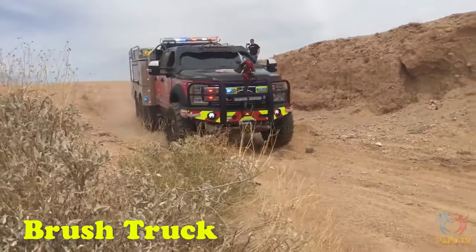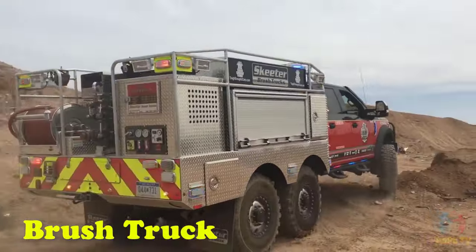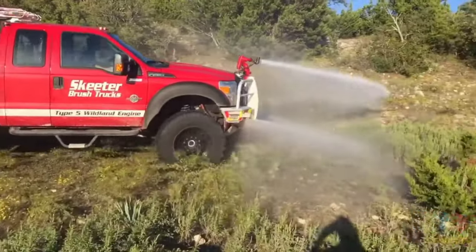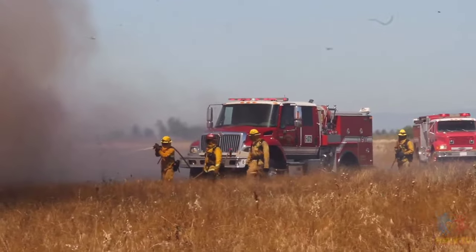Brush truck. Brush truck is a fire engine specifically designed to assist in fighting wildfires by transporting firefighters to the scene and providing them with access to the fire, along with water or other equipment.